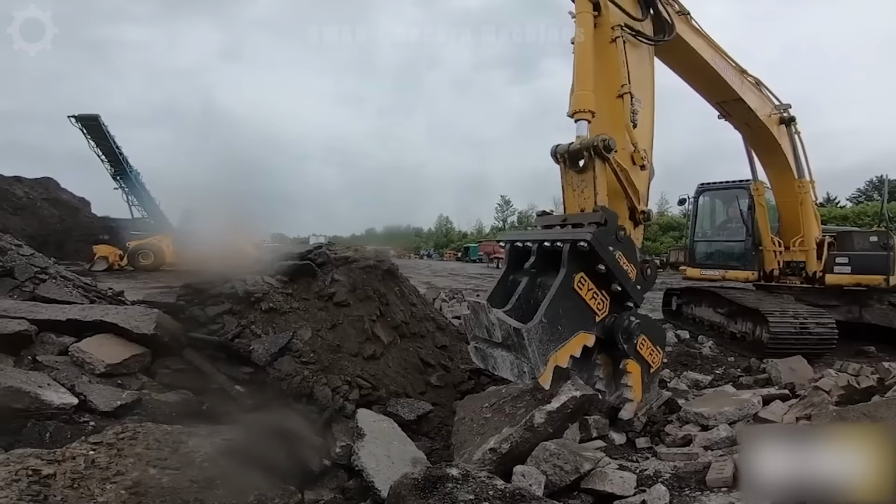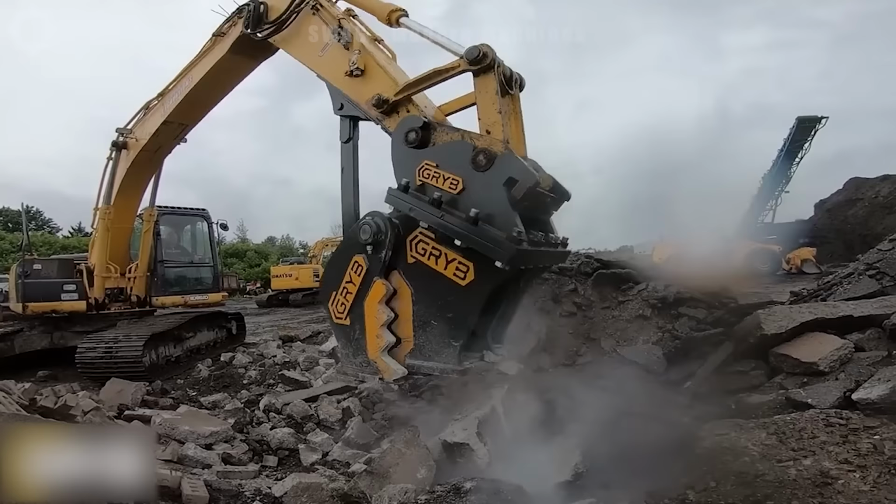The grip concrete crusher, manufactured from heavy-duty steel with extremely high wear resistance, is actively carrying out the concrete crushing process.